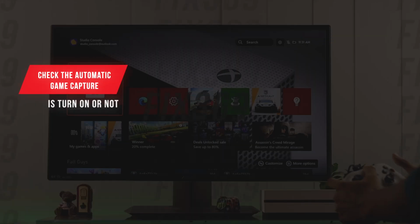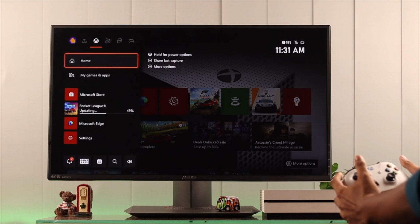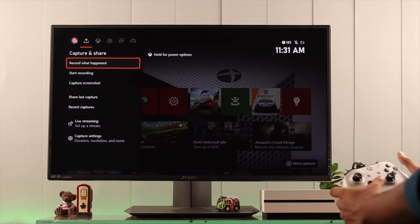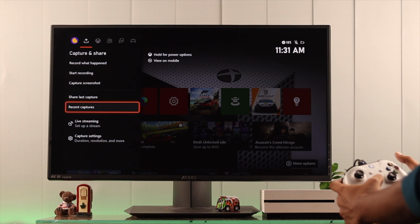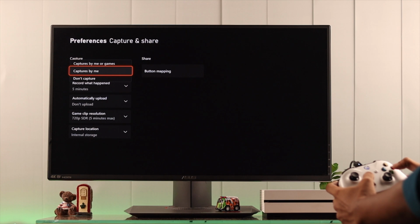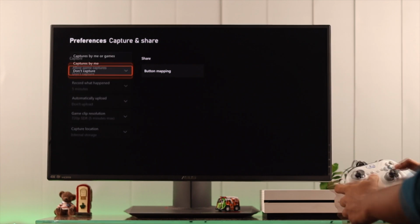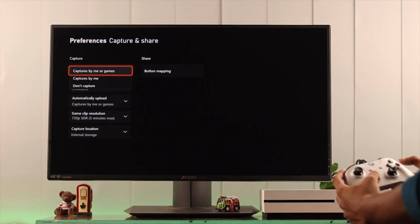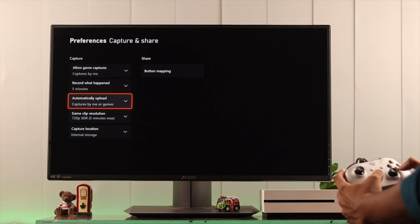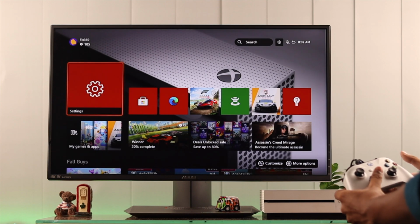Then we'll check if automatic game capture and upload is turned on. To check that, open the guide again and navigate to capture and share and go to capture settings. From here, if you see the allow game capture is set to captures by me or games, then change it to either captures by me or don't capture. Also, if you set it to captures by me, then you have to turn off automatic uploads too. After that, you won't face any sudden lag or frame drops while you're playing games.